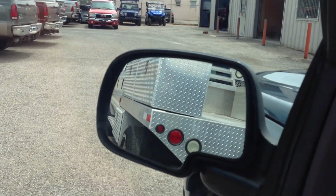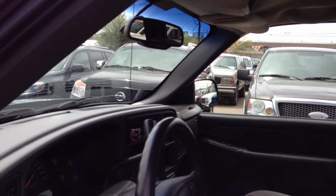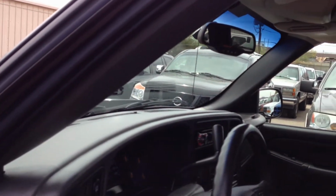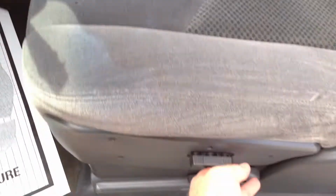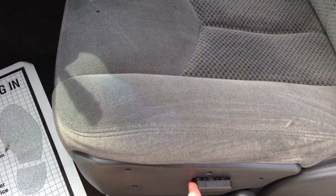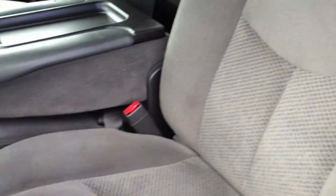Out, in, up, down. That mirror works. Out, in, up, down. Alright, then we have the door locks, which obviously work. Alright, we have power seat. This one has a little hole in it too. We'll have that fixed also. Tilt wheel, that works.